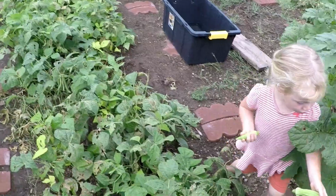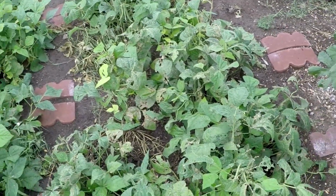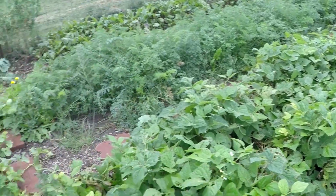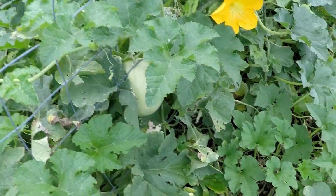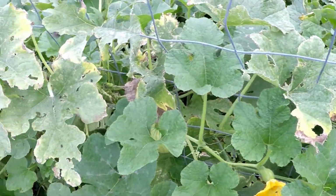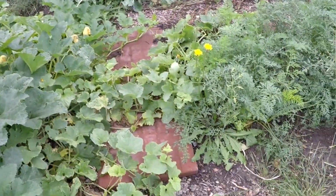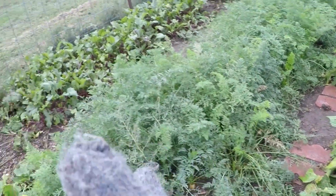Oh, our beans are looking kind of sad right here. They're all eaten up by bugs. We've got 2 melons. There's the first one, and there's the second one. I think they're both honeydew melons. I left my gloves out here in the rain last night.